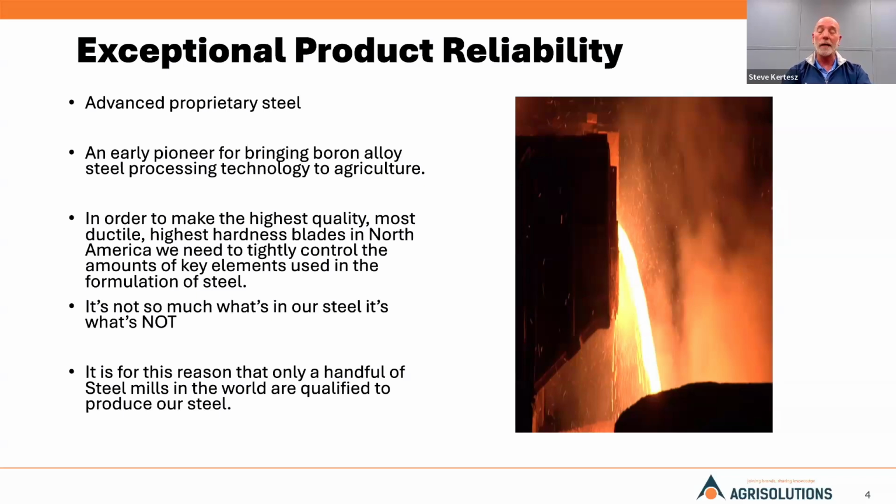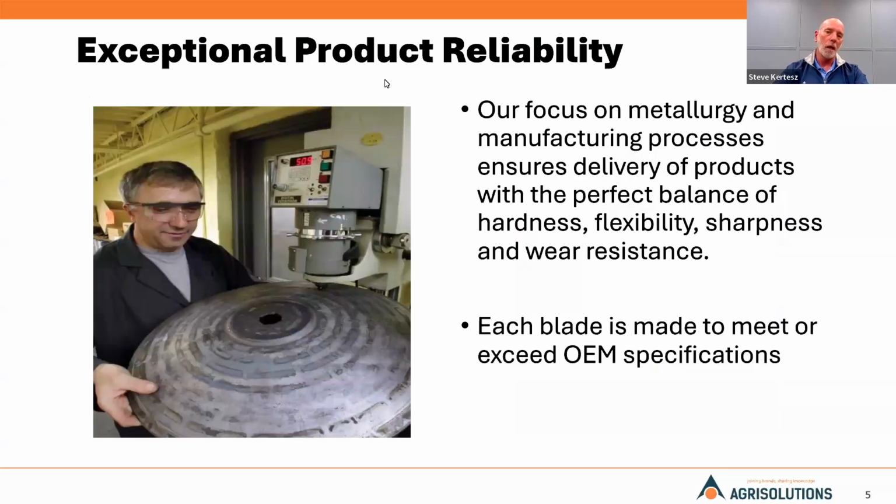We are a pioneer in the industry. We pioneered boron into the making of disc blades in North America. That's an additive that adds a lot of longevity to the product, and it makes it probably the toughest and highest quality product you can make. The vast majority of manufacturers globally now do use that in their product. If you're not buying something that has a boron additive to it or a base to it, it's an inferior product, and you really want to stay away from that.